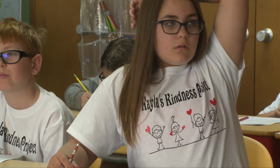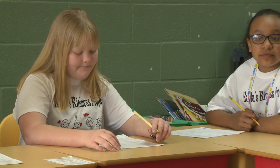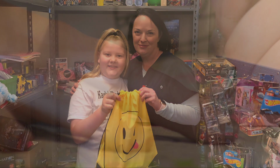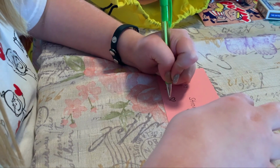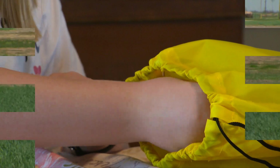Kayla says she wants to start more kindness projects, and when she gets older, she wants to be, not surprisingly, a nurse. But for now, she'll focus on her packages, finding the right items for each of them, and capping each one off with a handwritten note of encouragement, proving once again that a little act of kindness goes a long way. In Woods County, I'm Curtis Hare.